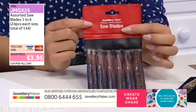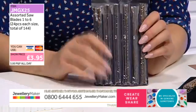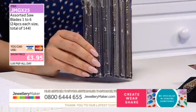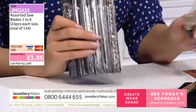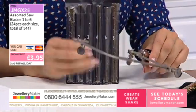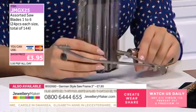This is our own quality. It's the JewelleryMaker saw blades. That is working out per blade 3p. So even if one does snap, you don't even have to worry that you're not going to use it, because again, you pop it back in here, you tighten it up, and you're ready and raring to go. This is so easy to use. We've done loads of demonstrations on exactly how to set it up, and it literally takes moments. It is a fantastic tool, isn't it?